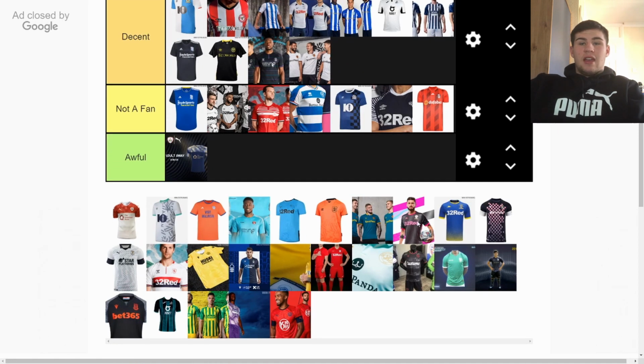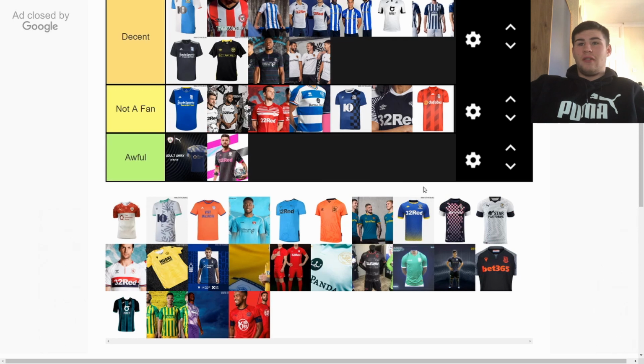Leeds away, I don't know what they were thinking with this. It makes no logical sense to their club. They're supposed to be blue and yellow or white. There's no blue, there's hardly any yellow apart from the badge, and there's no white. It's just not a nice kit. It doesn't look nice. It's awful. No, awful.